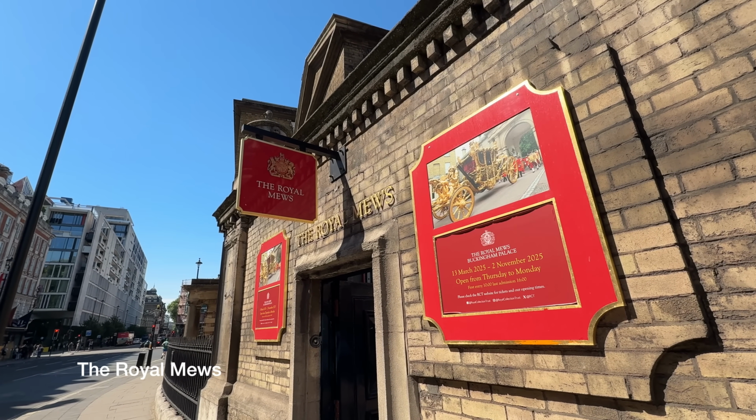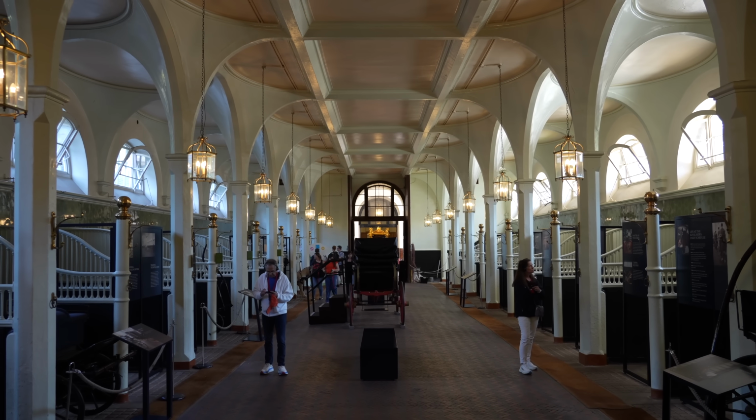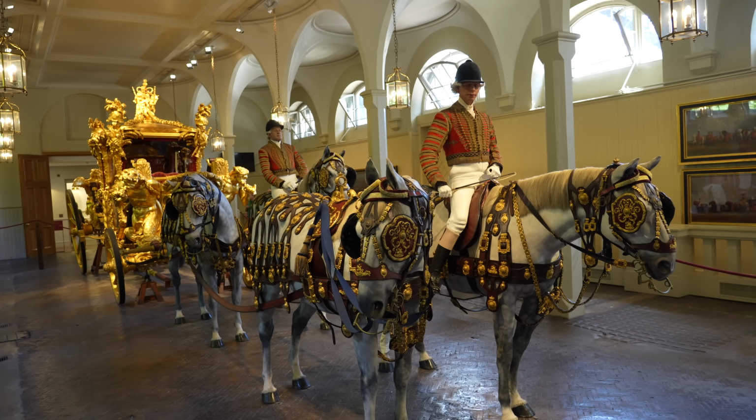Next, we have the Royal Mews, which are located right next to Buckingham Palace and house the royal family's carriages and horses. You can see the stunning Gold State coach used in coronations and other royal events. It's like a behind-the-scenes peek into royal life.